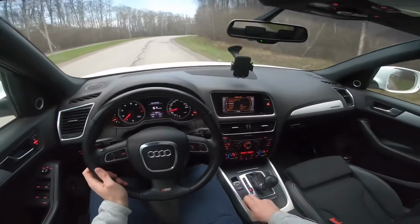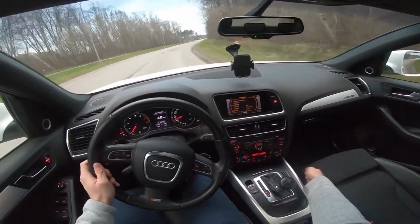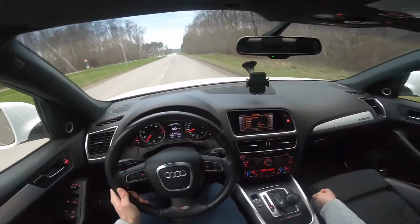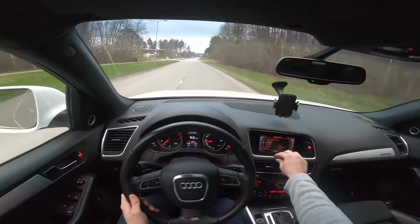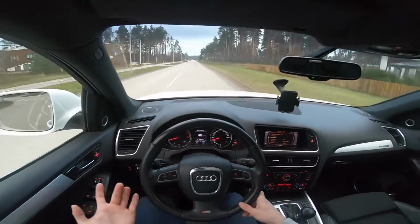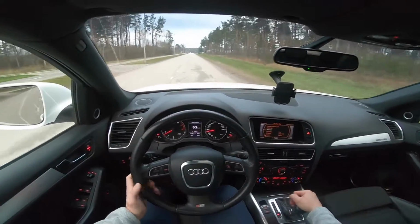If I have to complain, the middle section down here, although this is aluminium, the things that are surrounding the aluminium are plastic. It's cheap plastic, really. In reality, I'm being really picky because it is an Audi and Audi interiors are good.